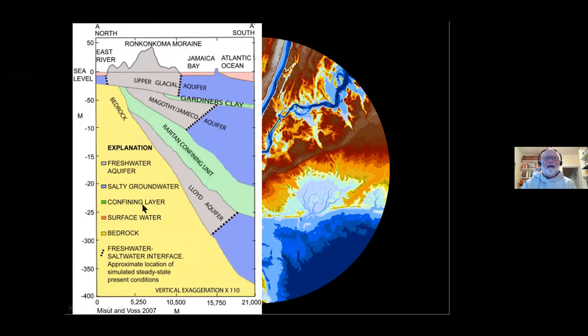So this is a diagram from a paper published back in 2007 by some USGS scientists on Long Island. And what it's showing, so let me draw this line. You see this white line here, this is basically coming from Astoria across through the Ridgewood Reservoir, across Jamaica Bay and out to the ocean. So that's a profile, which is essentially like the x-axis here. You see it starts at the East River, and then the Y scale here is very exaggerated. So they have the Ronkonkoma moraine, that's the terminal moraine we've been talking about, and then Jamaica Bay and the Atlantic Ocean, right?